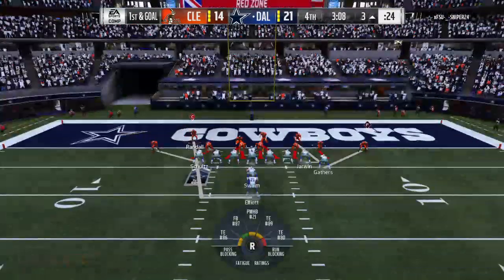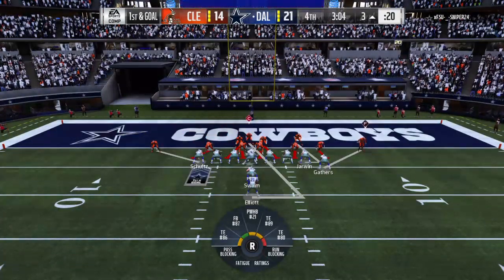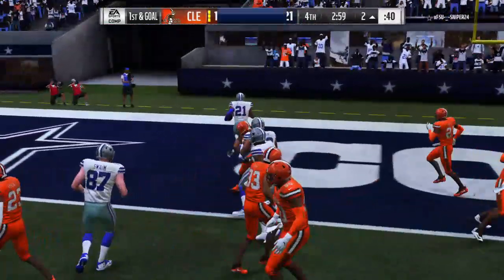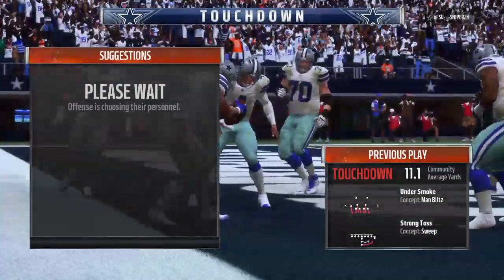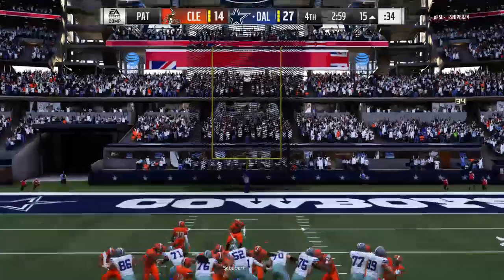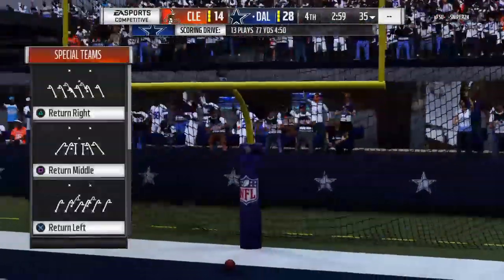Here we go. 198. Here we go. 47. 26. Now Elliott, and he'll get in. Touchdown, Cowboys. Ezekiel Elliott with his 2nd touchdown of the afternoon. And the Cowboys will extend their lead. And he's got it up and through.